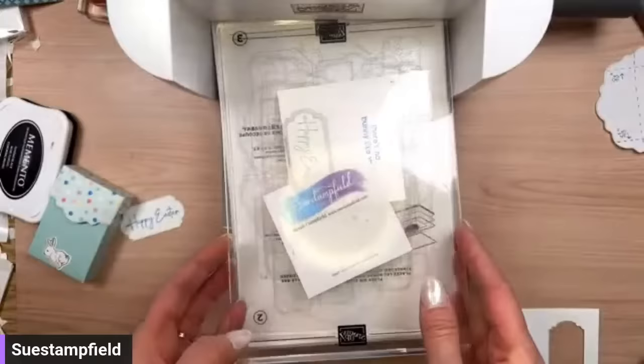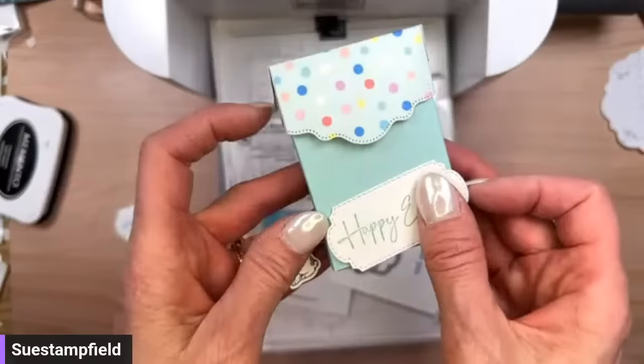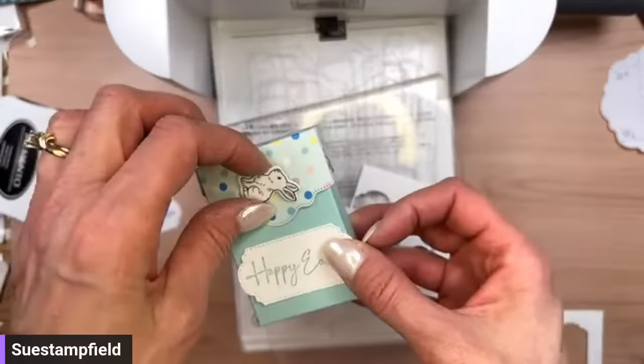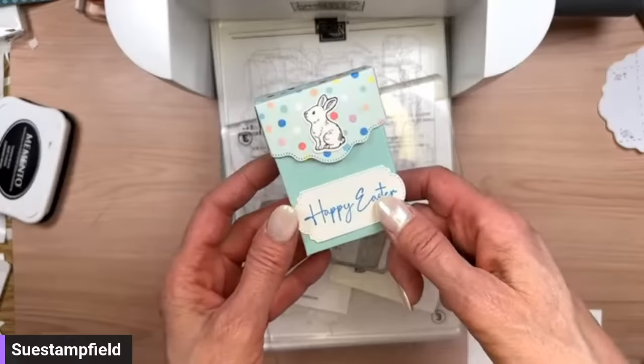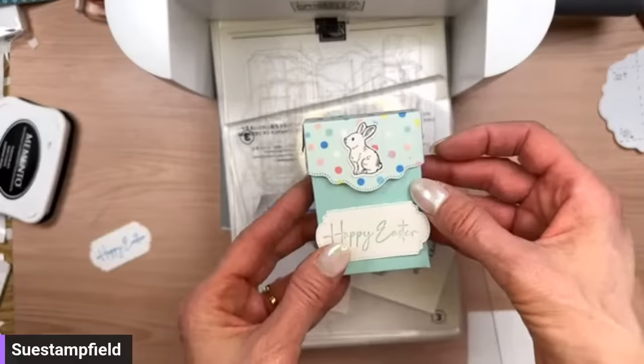All right, let's take a look here. This is the Happy Easter in the pool party, which I know on camera might be a little hard to read. But in person, it is not bad. I think it looks nice to my eye. If I did the box in Azure Afternoon, I think I would like this one better. I'm not sure how I like it on the pool party cardstock. All right, let's maybe go with that.